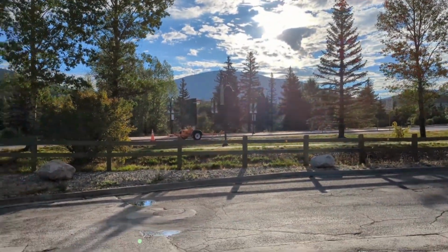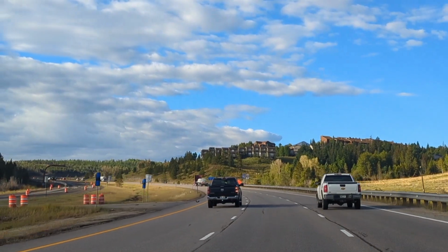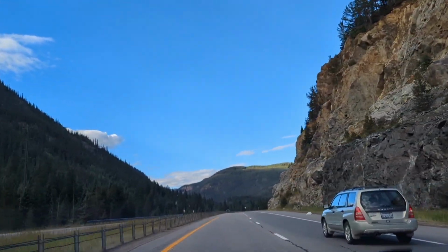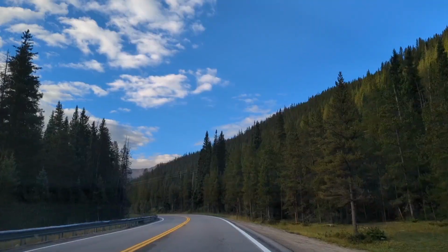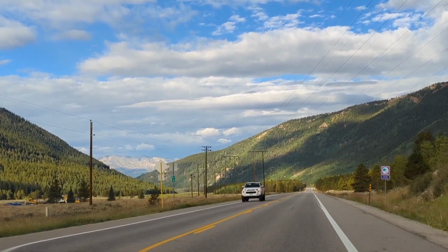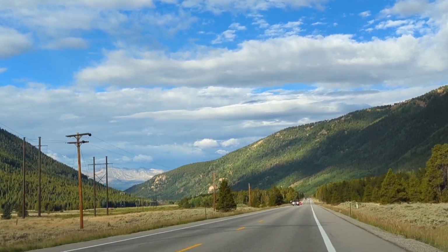And finally, the sun has come out. Feels warm and nice. We have reached Cooper Mountain. The views are amazing. We're riding right through a forest, just greenery and trees all around. The road has a lot of curves and it's pretty steep at places, so driving is fun as of now.